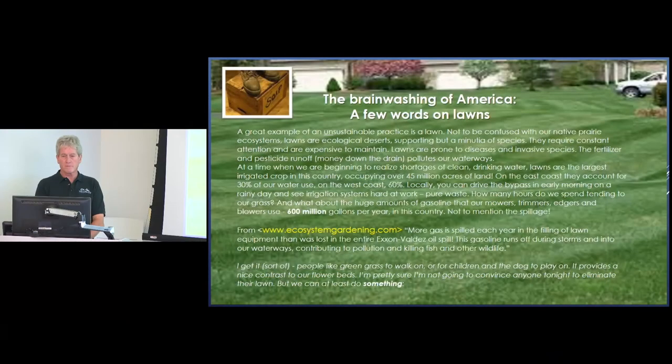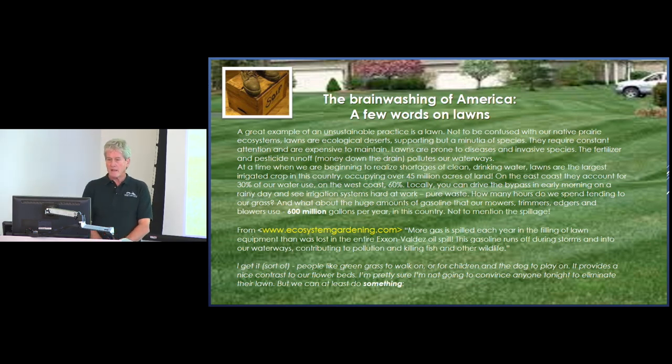They require constant attention and are very expensive to maintain. Lawns are prone to diseases, and they also are an invitation for invasive species because of all the fertilizer. The fertilizer and pesticide runoff, which is money down the drain, pollutes our waterways. At a time when we're beginning to realize shortages of clean drinking water, lawns are the largest irrigated crop in this country, occupying over 45 million acres of land. On the East Coast, they account for 30% of our water use, and on the West Coast, 60%.